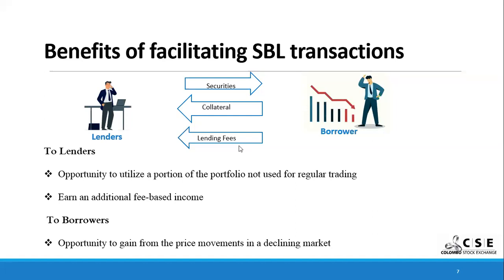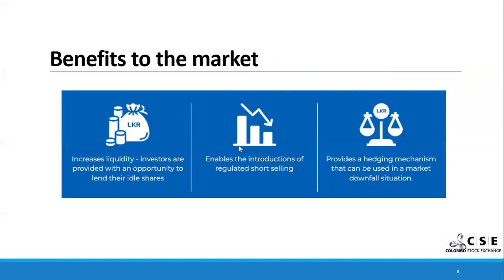To the borrowers, like I explained, it's an opportunity to gain from a price movement in a declining market. As for benefits to the market, dormant portfolios and shares will be coming into the market, so it increases the liquidity and the transactions and turnovers. Indirectly, it will help us attract more investors to the CSE, enables introduction of regulated short selling, and also provides a hedging mechanism that can be used in a market downfall situation. Currently, the profit mechanism is only there if the market is going up, but with the introduction of regulated short selling and SBL, you will also be able to profit in a downfall situation.